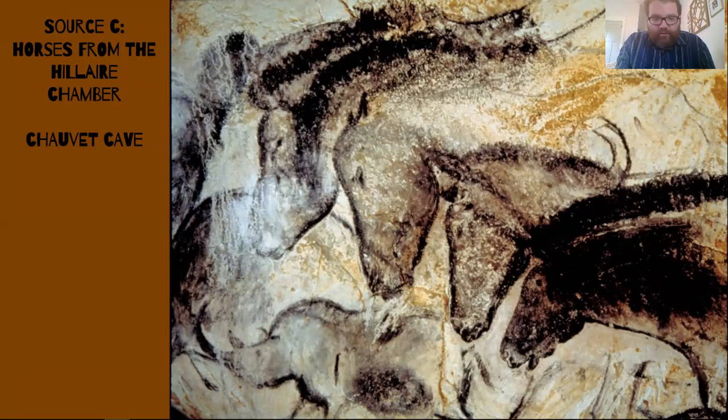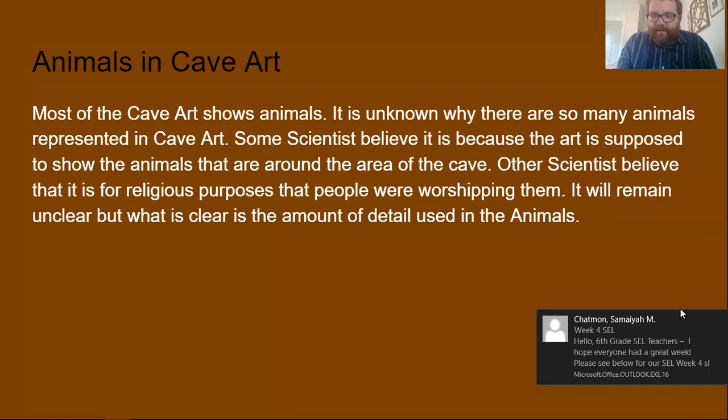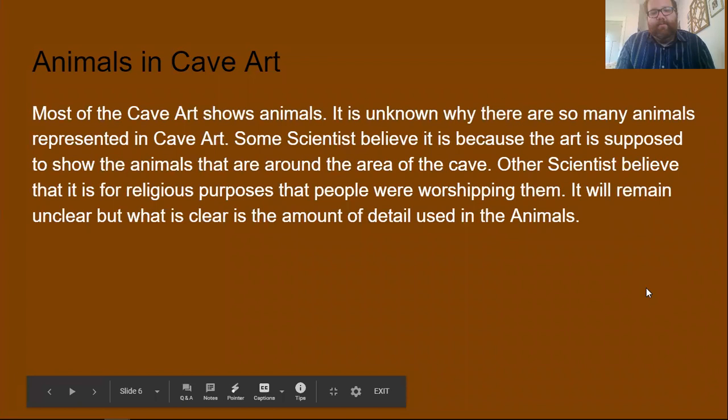So most of the cave art shows animals. It is unknown why there are so many animals represented in the cave art. Some scientists believe it is because the art is supposed to show the animals that are around the area of the cave. Other scientists believe that it is for religious purposes and that people were worshiping them. And it will remain unclear, but what is clear is the amount of detail used in the animals. So we saw this detail in this animal, this incredible detail.